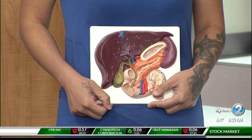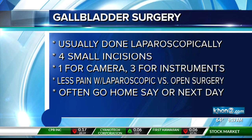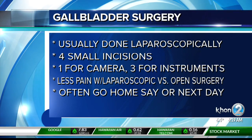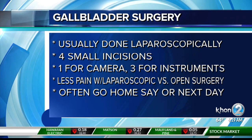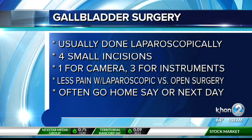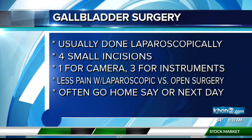So the surgery is normally done laparoscopically, more than 95% of the time these days. And that's done with four small incisions, one for a tiny camera and three others for instruments that are used to remove the gallbladder. Now, with laparoscopic surgery, there's less pain than with the open procedures, and the patients can go home in one day usually. So technology has really helped the recovery.